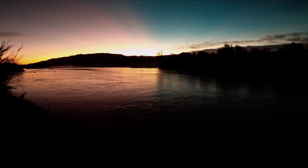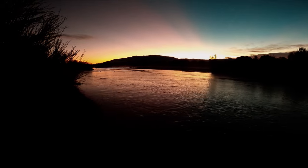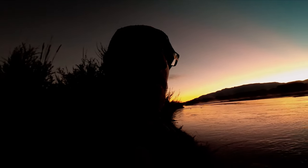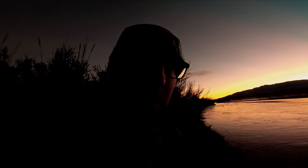Here it is. Let's see, this is a place that I can take some nice photos at. Still pretty dark. There's some fog over the river, which will make for some nice photos. And let's hope it doesn't freeze up my propellers.